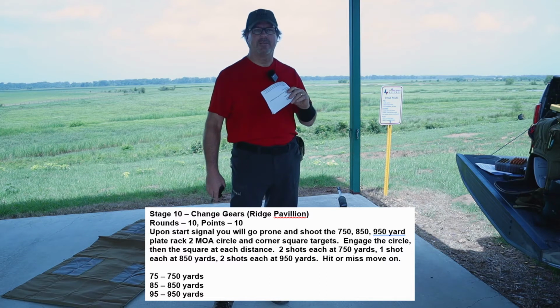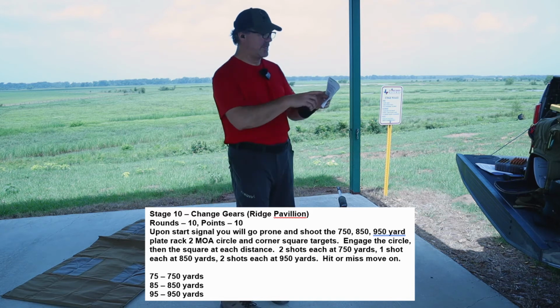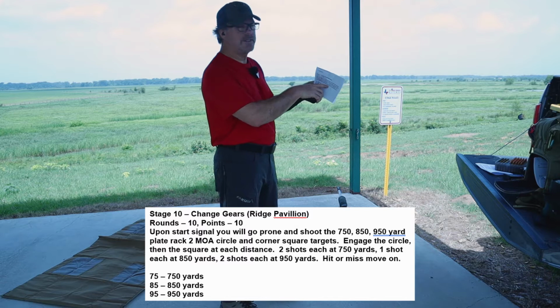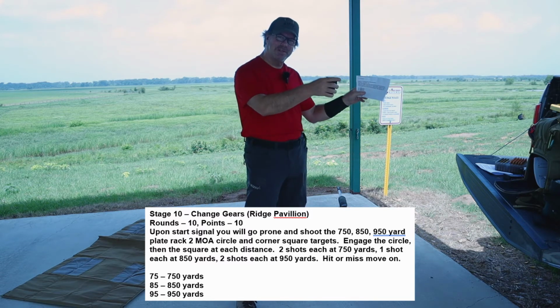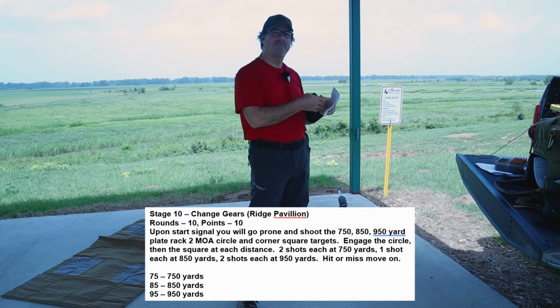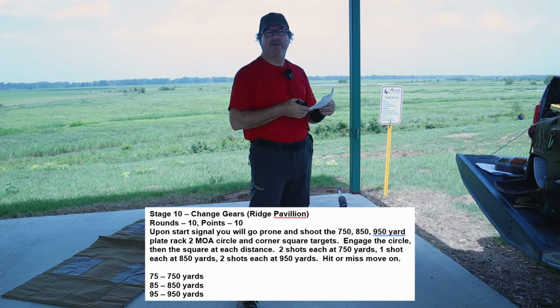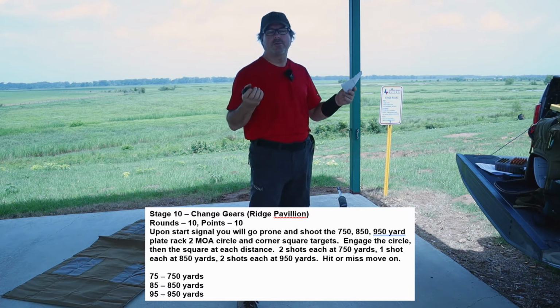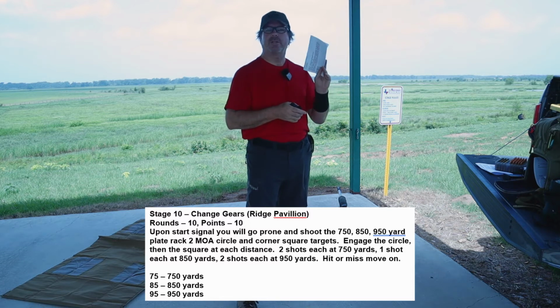And now guess what? Now you only have 1 shot each at the 950 yard target, which here it says 2 shots each at 950 yards. So at 950, you're supposed to shoot 2 on the circle and 2 on the square. But if you screw up and shoot 2 at the 850, then you only have 2 shots at the 950 yard. So you just threw away two potential hits at 950 yards. Why? Because you didn't read the stage brief and you didn't understand it.